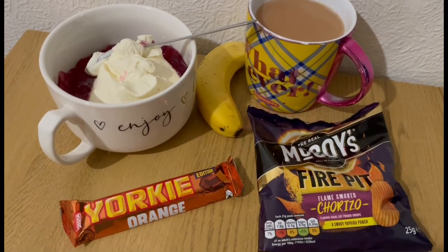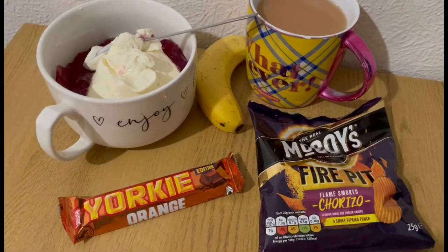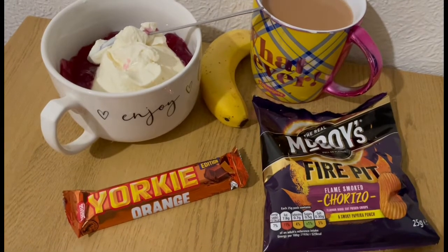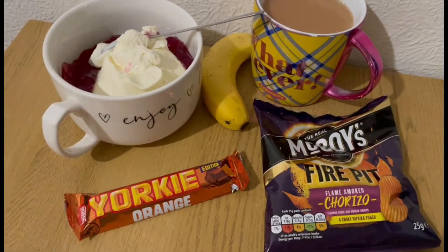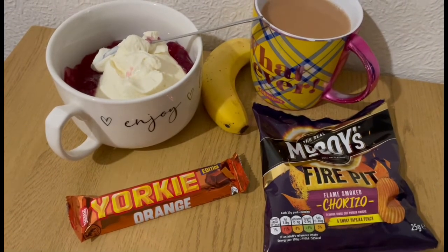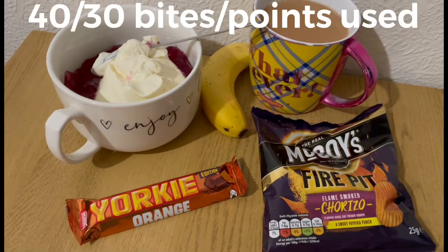My indigestion is finally gone, so I'm going to have some snacks. I've got some McCoy's Fire Pit Chorizo flavour. They are 4 points for the pack. And I've got a Yorkie Orange. Tried one of these a few weeks ago, got it from Heron. These are really, really nice and it's 12 points for that. It is well worth it. So they are my evening snacks tonight for 18 and I'm ending the day on 40 of 30 points.